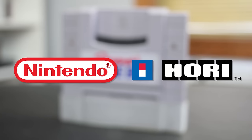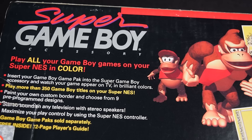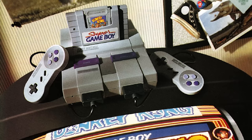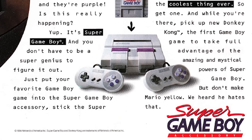Finally, in June of 1994, Nintendo teamed up with video game hardware company Hori and released the Super Game Boy. It sold at a retail price of $59.99. By purchasing the accessory, Super Nintendo owners could get access to more than 350 Game Boy games. Nintendo also promised some new Game Boy games would be specifically designed for the Super Game Boy. It was a nice accessory for Nintendo. The Super Nintendo lacked backwards compatibility, and the Super Game Boy was a great way to bridge the gap between handheld gamers and console gamers.